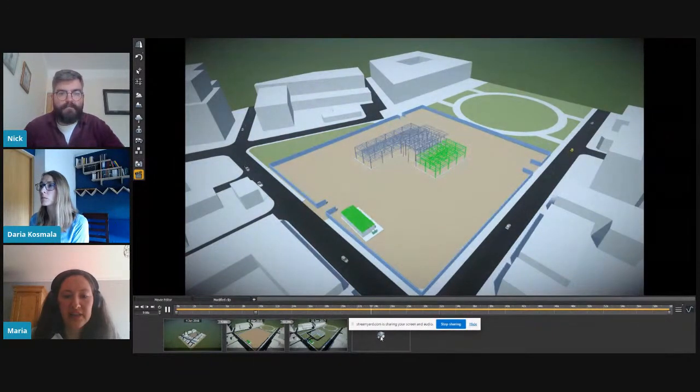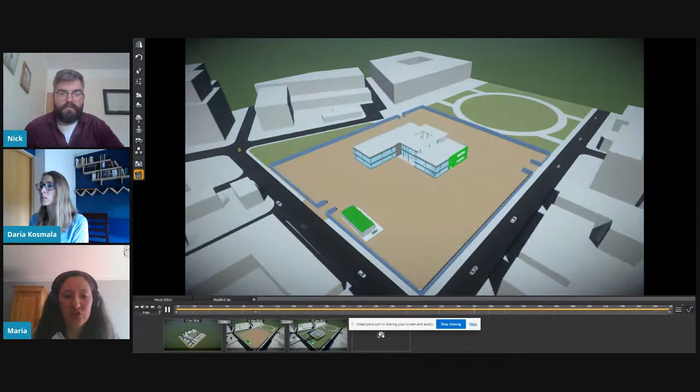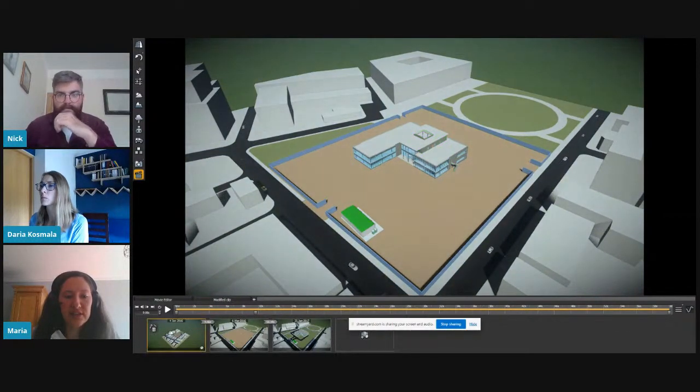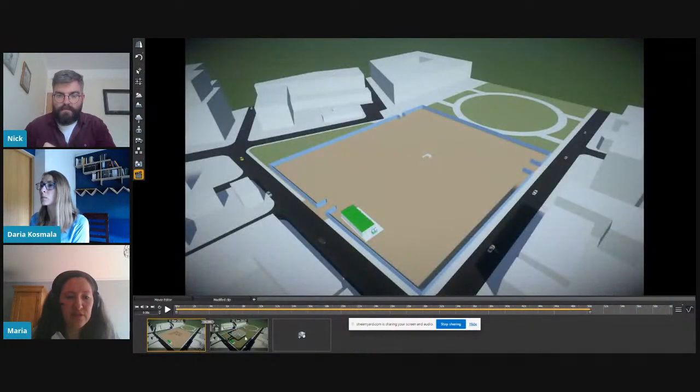You can add as many keyframes as you want with all rotations, and you can add cutting planes as well if you want to show some internal works inside of your building. You can delete them. For example, that one, there is a bin icon. You just press it and delete it. So to export or save this animation, you need to press this action button.